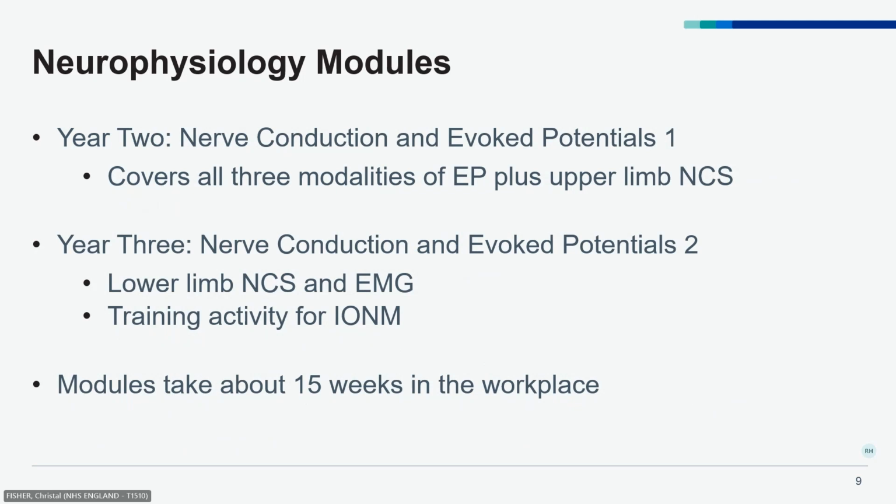So just to go into a little bit more detail about the modules. In year 2, the trainees will study nerve conduction and evoked potentials 1. So that covers all 3 modalities of evoked potential. So that's visual, brainstem auditory, and somatosensory, and then upper limb nerve conduction studies. So it really looks at the focal nerve entrapments in the arms, but we'll cover all the anatomy and physiology, the technological aspects of doing those tests, the machine settings, stimulation parameters, all of those things, which are actually really useful for neuromonitoring as well. In the third year, they'll do a second nerve conduction and EP module.